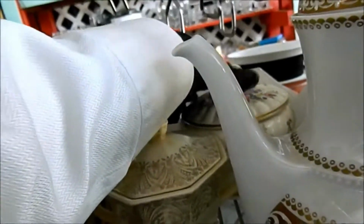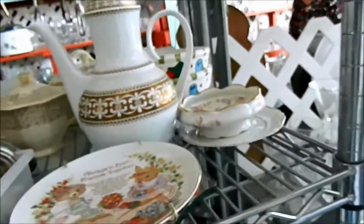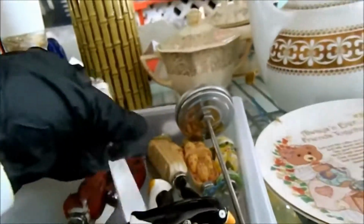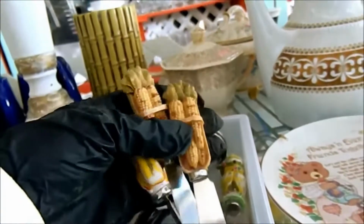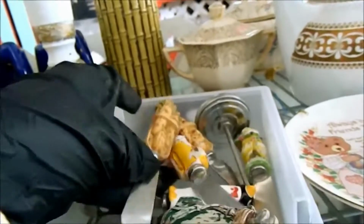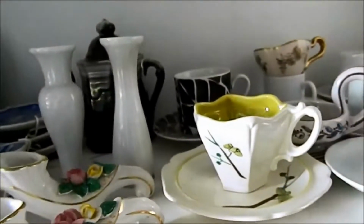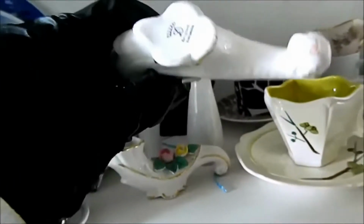But I already found several things that I would like to make an offer on, and we'll see if he accepts. Look at these little butter knives. I wonder if those are desirable on eBay. You tell me. I've never looked up a butter knife with corn on the cob on the end in my life, but I bet people love those things. Those also came from somebody's estate. Wow, here's the trinkets.